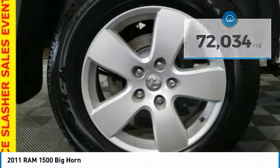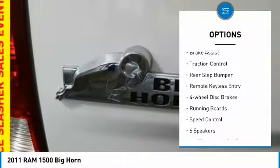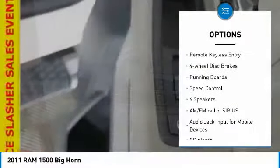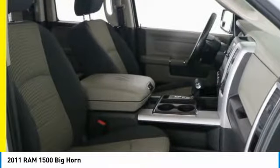Here are some of this vehicle's great options: heated mirrors, bed liner, electronic stability control, brake assist, traction control, rear step bumper, remote keyless entry, four-wheel disc brakes, running boards, speed control.